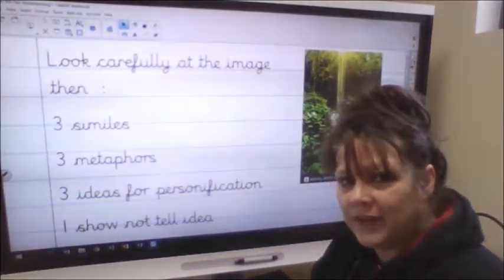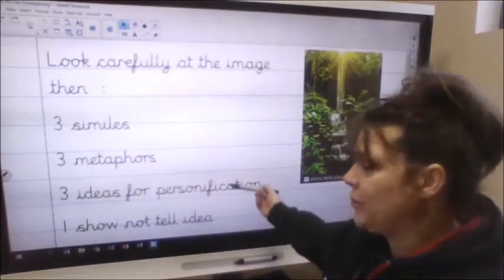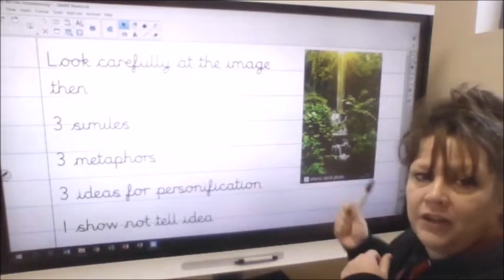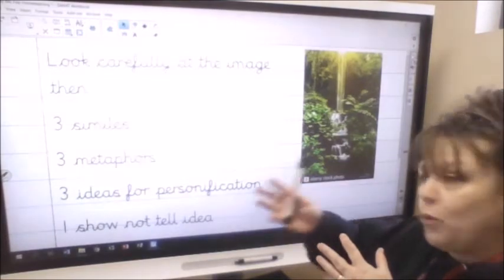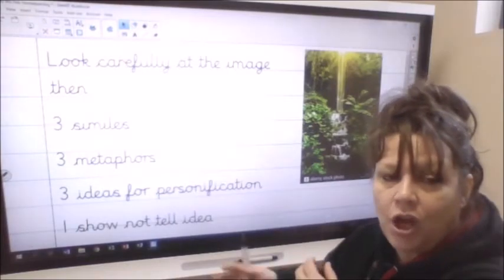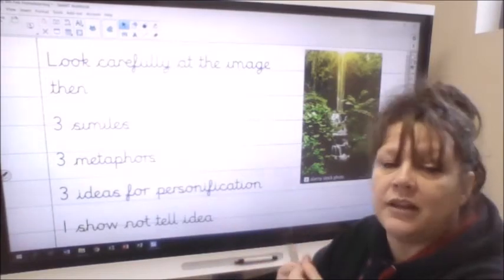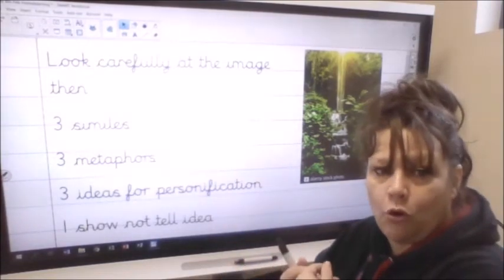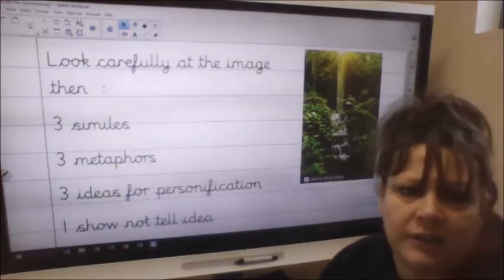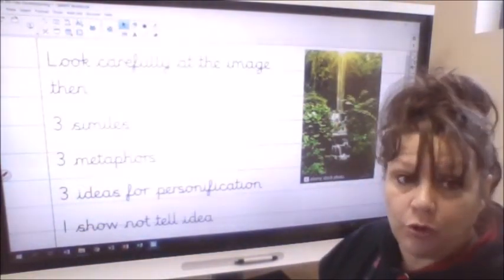So as I said, we're going to look at some figurative language. You will notice on the board behind me, it says similes, metaphors, personification, and show, not tell. So what we're going to do is look at the picture, and then you are going to come up with 3 similes, 3 metaphors, 3 ideas for personification, and 1 show, not tell. Now remember, a simile is when you compare 2 things, and we find words like as or like. So you might say that the water is as cold as ice. Okay, you're comparing it. Metaphors we've just done in our starter, so you should be okay with those.